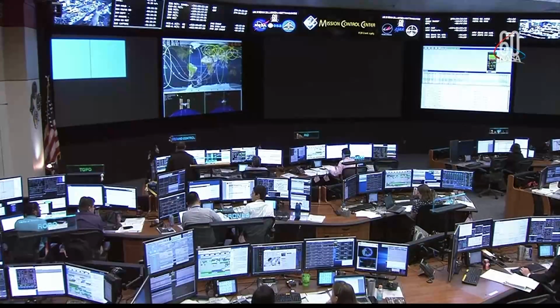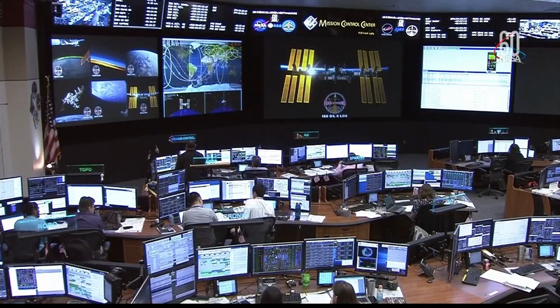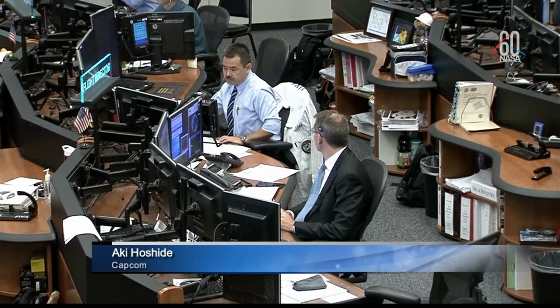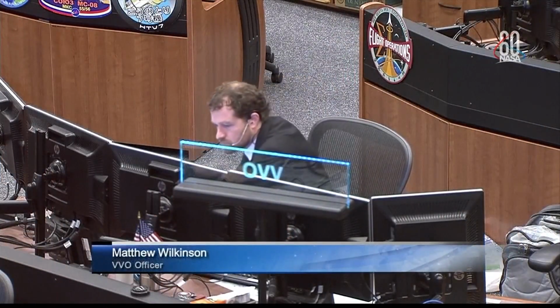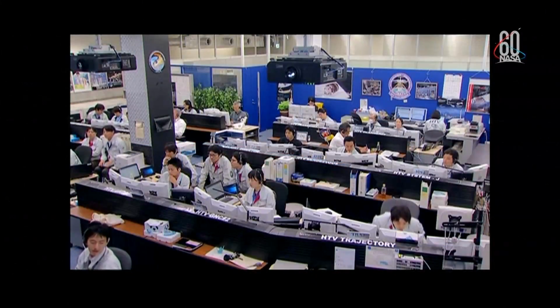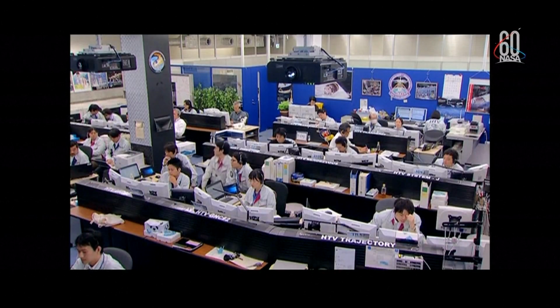Looking over the approach of the HTV cargo craft to the International Space Station is the flight control team here in the International Space Station Flight Control Room. Leading the teams here today for the Orbit 1 shift is Flight Director Zeb Scoville. Seated next to him is the Capcom, Aki Hoshide, a Japanese astronaut from JAXA, who we are working with today through the visiting vehicle officer, Matthew Wilkinson. He's working with JAXA flight controllers in Tsukuba, Japan, just outside of Tokyo.